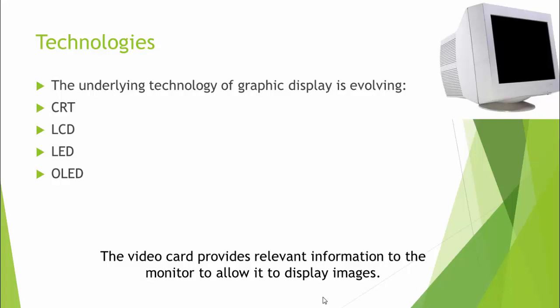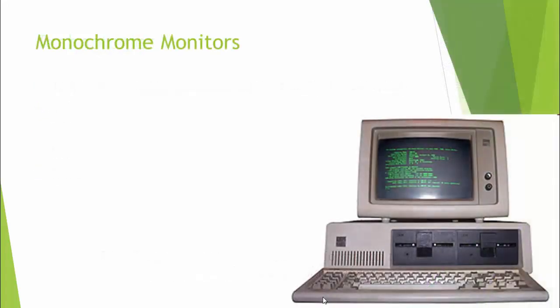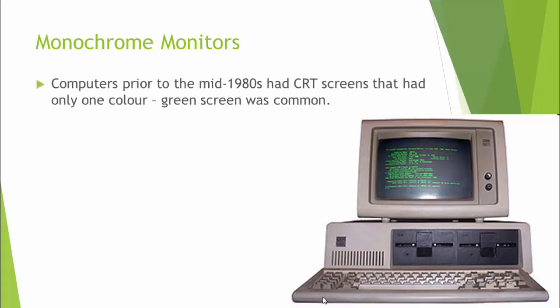The monitor isn't the only thing that creates that image. The video card is important as well. So this ancient looking device is an example of a monochrome monitor. And this is what computers looked like before the mid-1980s. You had a cathode ray tube screen and a single color. Green was common. You could see crazy orange as well.